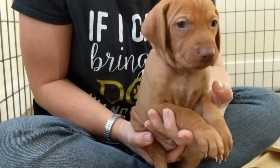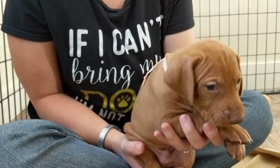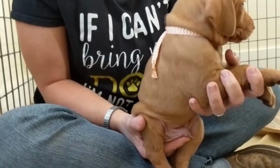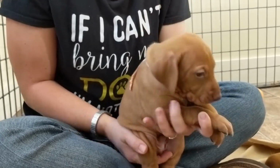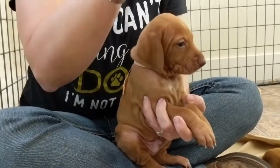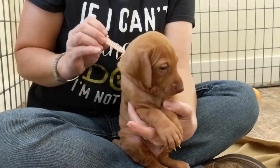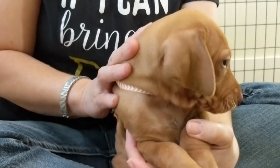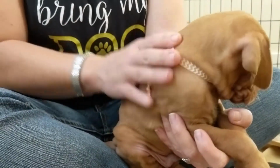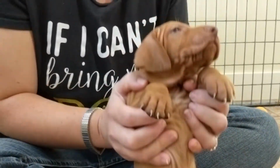So here is Meadow's Orange. Now Meadow is quite a small Vizsla, so we would expect her pups to be a little on the smaller side. Orange is middle in size for her litter, but definitely towards the smaller size when considering all of the pups instead of just Meadow's puppies. So here he is. He is our orange chevron puppy for those of you who have been following along. He's growing great, doing well.